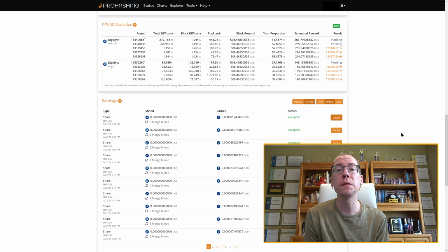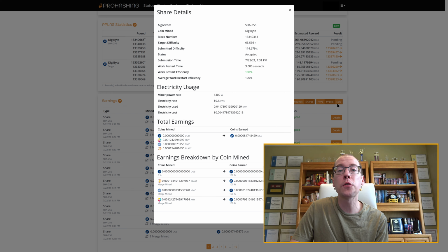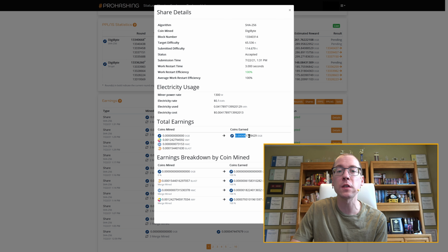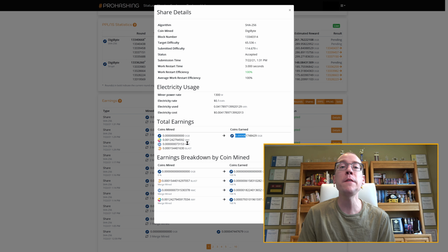It's the sum of all of the difficulties of the shares that are being submitted to try to find this PPLNS block. One important factor to note in Prohashing's PPLNS mining that is unique to Prohashing is that customers also earn pay-per-share mining for merge mined coins for that algorithm. And in this case, there are 3 merge mined coins that this customer is also being credited. Those are being credited per share with each share that he submits. You can see that for this share, he was credited about 1/10,000th of a DigiByte because of the merge mined coins. So he will earn these merge mined contributions that are converted to DigiByte at a low rate throughout his mining, even if nobody finds a block.